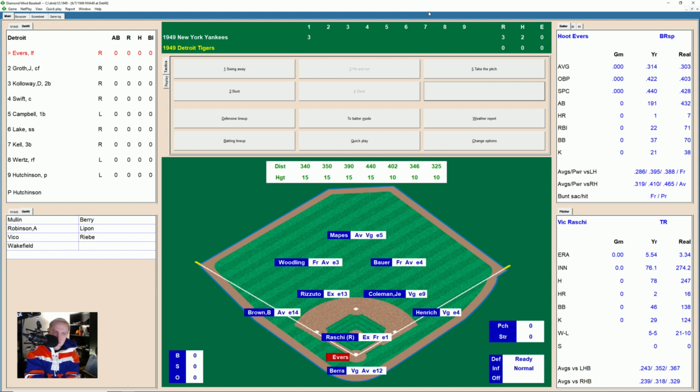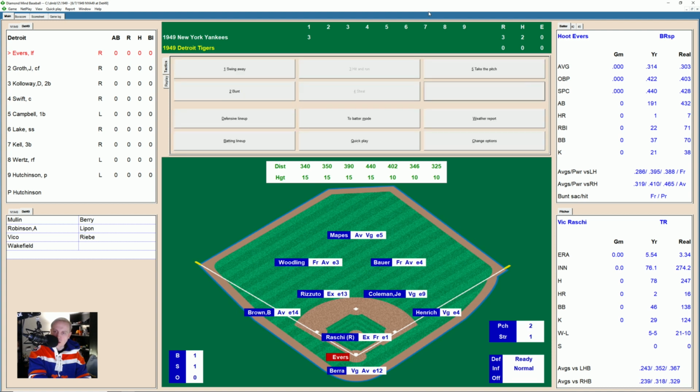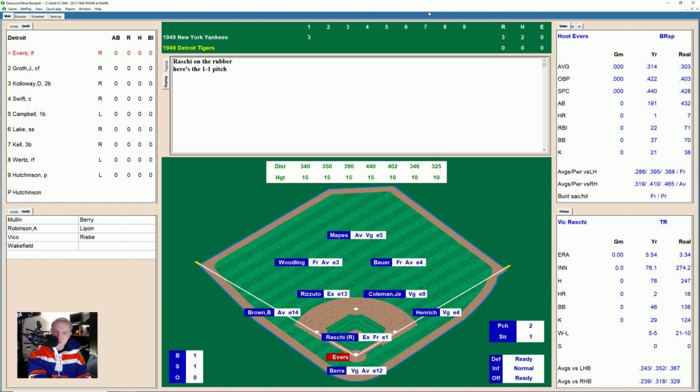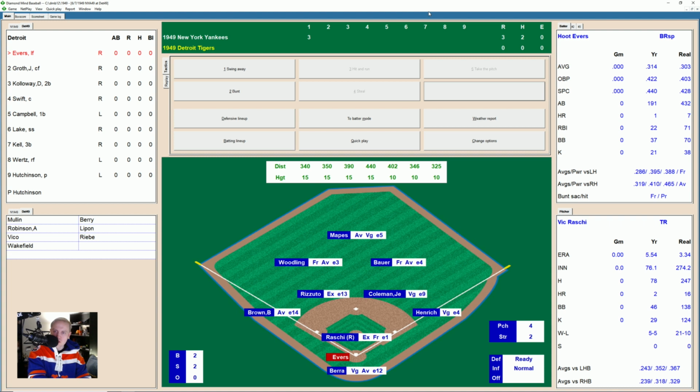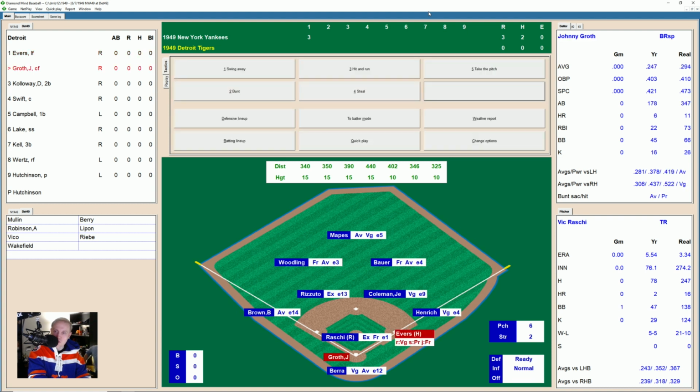Here is Hoot Evers to lead this off for the Tigers. Vic Raschi will pitch for the Yankees. 5-5 his record, 5.54 ERA. He goes 1-1 on Hoot Evers just like that. There's a strike. It's 1-2. Raschi's been giving up walks like it's going out of style. There's ball 2 to Evers, 2-2. And that's high, full count. And this is where Vic has struggled. And that's off the plate for ball 4, just as we said. And so Evers ends up taking first base on that walk.